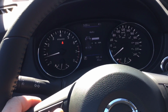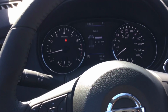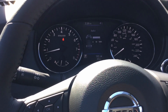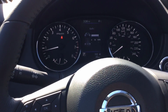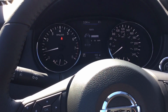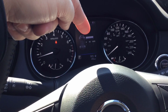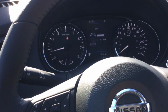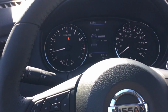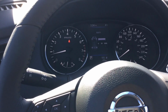Our next screen over shows me whether I'm in all-wheel drive or front-wheel drive. So your Rogue is an intelligent all-wheel drive. What that means is as you start to pull away, it's going to be in all-wheel drive. And this line on the top will drop down to 50% and the line on the bottom here will increase to 50%. As you get going, it's going to drop down to front-wheel drive. So everything's going to move back up to the top line.